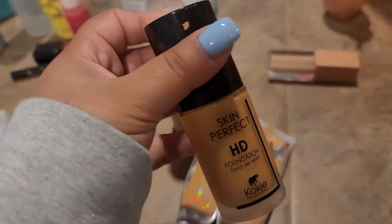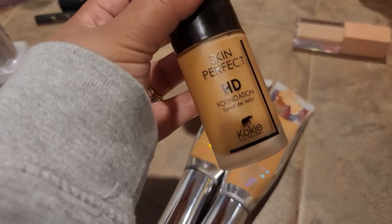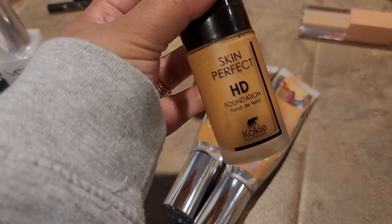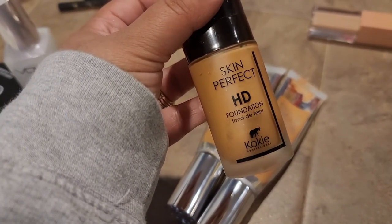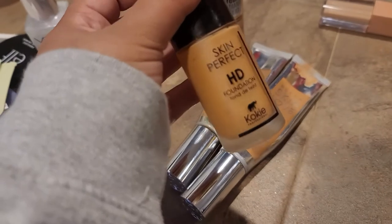And the next one in here, it's not fully empty, but it's very close to being empty. And this one is Skin Perfect HD Foundation from Koki. This is an interesting foundation because I feel like this one, you need to wear it a little bit longer to look better on your face. Like when you put it on for the first time, I think it looks a little bit cakey. But once your oil starts showing up, it starts to melt into your skin and look better. It's a very interesting foundation, but I do like it.